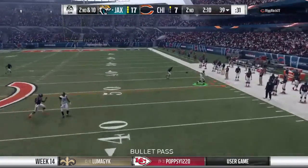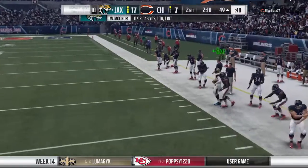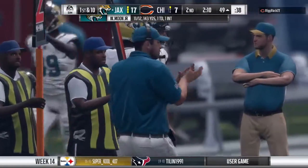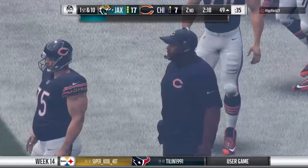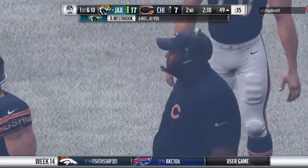Now he'll look to throw here on 2nd and 10. Toward the sideline, and look at that catch. Dragging the toes, and that's going to be a first down. Well done. The Jags picking up the first down there, a gain of 12.